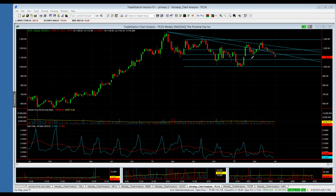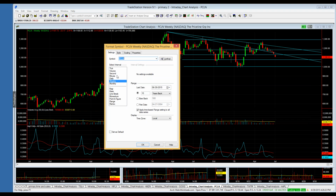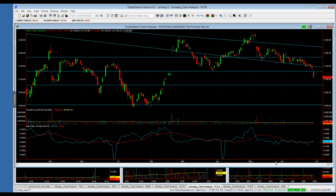And what I like about this breakdown is you had a potential inverse head and shoulders pattern on Priceline, but you just broke below the right shoulder, so that negates what could have been a longer term breakout pattern forming, and it just looks weak, and I think it's a good stock to now short on bounces moving forward. It is a little oversold here.